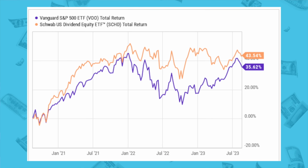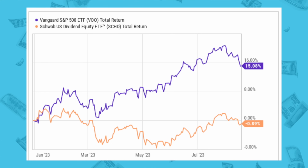In fact, over the past 3 years, even with SCHD underperforming VOO badly in 2023, SCHD is actually outperforming VOO over the past 36 months. Lastly, let's compare 2023, which I mentioned has been a struggle for SCHD, as the fund is pretty much even on the year. However, VOO is up 15%, so a pretty wide gap here in 2023. But it's definitely interesting to compare the two. Those are the past performances for both of these great ETFs. We looked at a 10-year chart, a 3-year chart, and a year-to-date chart for 2023.